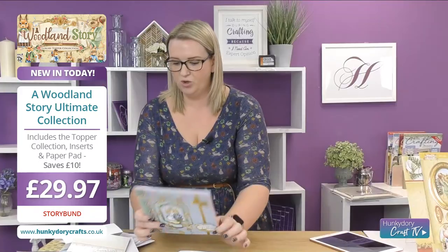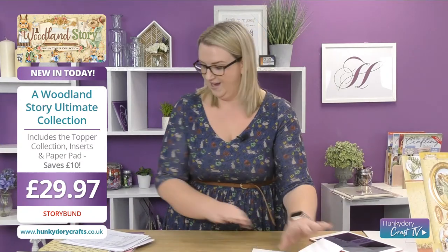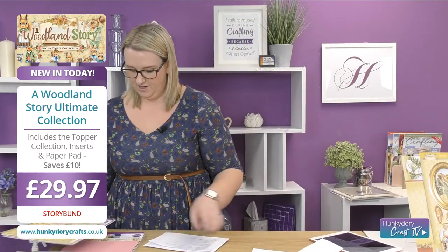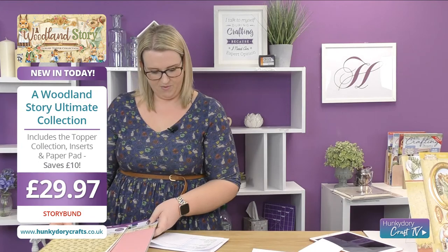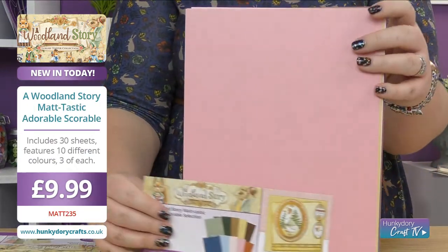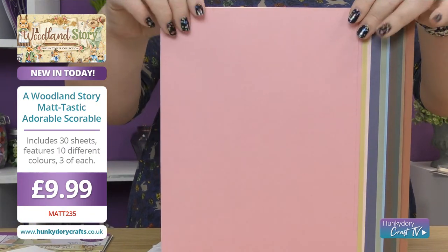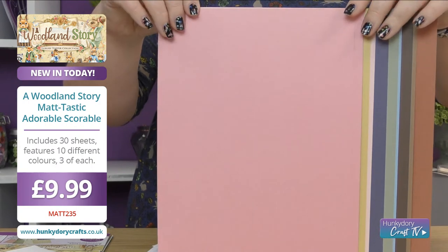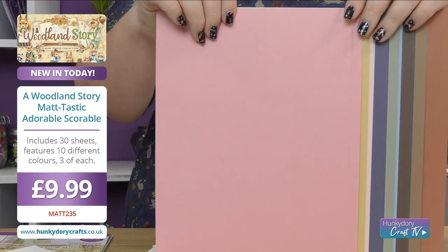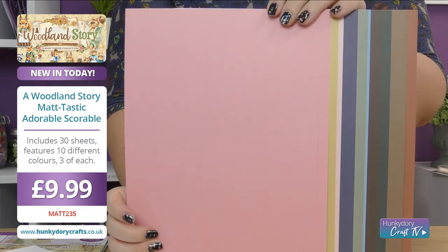Okay, shall we have a look at some more goodies? Yes. So we also have, as you've seen there, we also have some parchments. Or should we look at Adorable Scorable first? I can't remember what was first. Adorable Scorable. Okay, so look at this. So this has been put together by the designer who was Jen, and she's put all these colours together to coordinate perfectly. So these are from our core range, but just look at those shades.